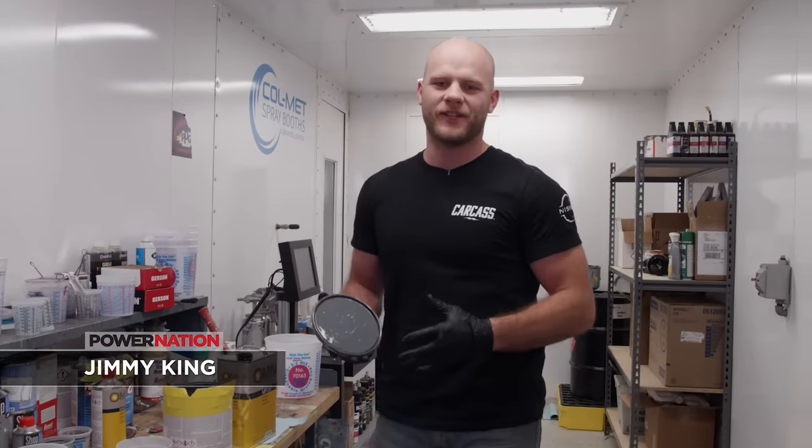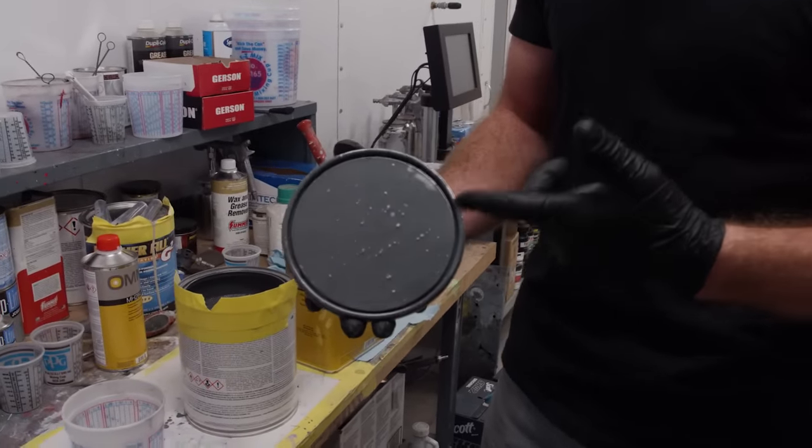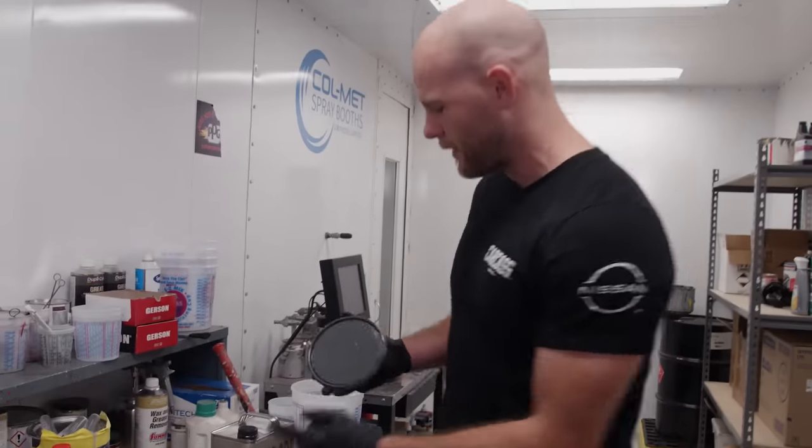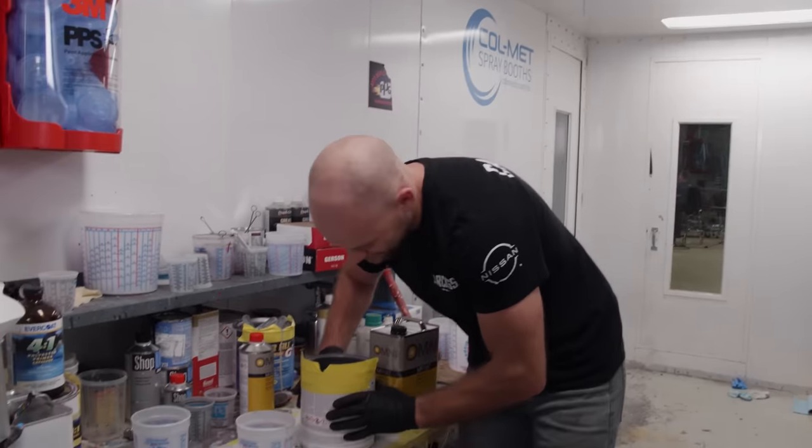Jeremy's got the sealer down on the car, so we're ready for some color, and we're going with Boulder Gray, which is a color offered on the new Z. So we just gotta mix this 1-to-1 with the reducer. As long as Jeremy can lay it down, this is gonna look super good.